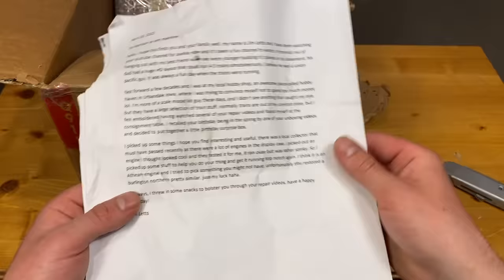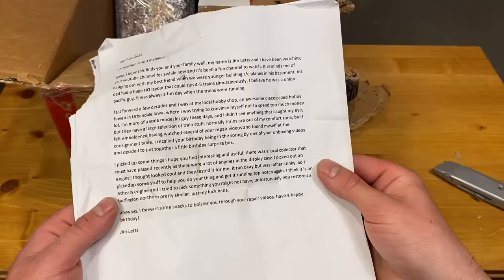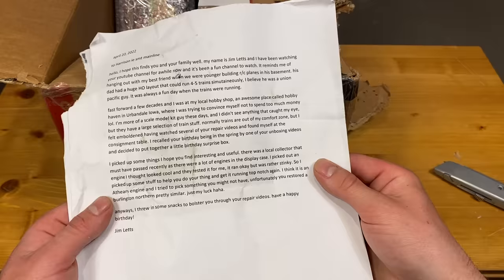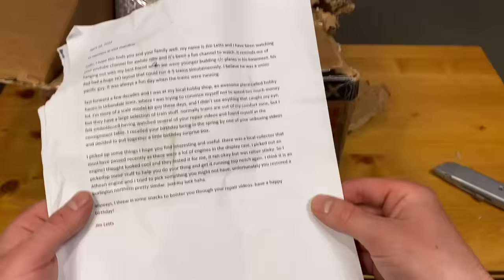Fast forward a few decades, at my local hobby shop, an awesome place called Haven in urban Iowa, where I was trying to convince myself not to spend too much money. I guess I'm a scale kit guy these days. I didn't see anything that caught my eye, but they had a large selection of train stuff. Normally trains are out of my comfort zone, but I felt emboldened having watched several of your repair videos and found myself at the consignment table. I recalled your birthday in the spring in one of your unboxing videos and decided to put together a little birthday surprise for you. I picked up some things I hope you'll find interesting and useful.